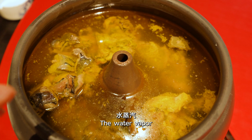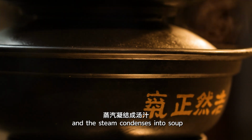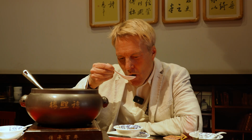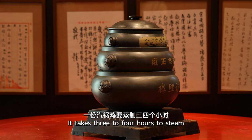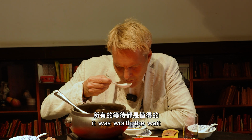The water vapor passes through the steam vent to steam the chicken, and the steam condenses into soup, maximizing the retention of the freshness of the chicken. It takes 3 to 4 hours to steam a portion of steam pot chicken, but once you've tasted it, you understand why it was worth the wait.